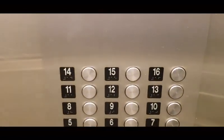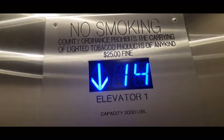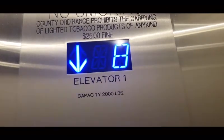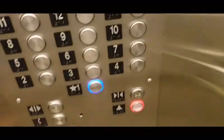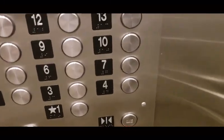Watch it close. Yep, this one's a freight elevator. Can't believe my favorite elevator's modernized.